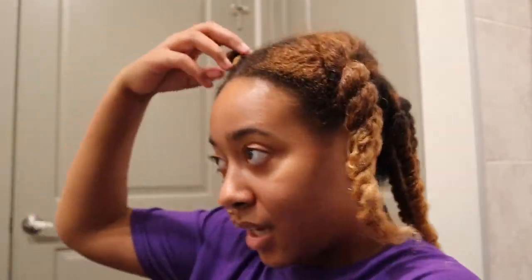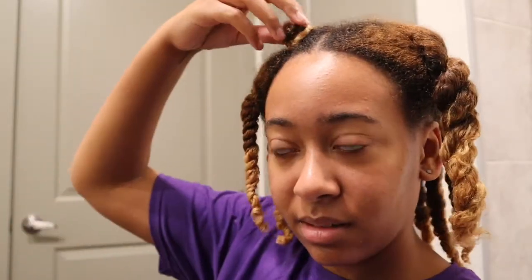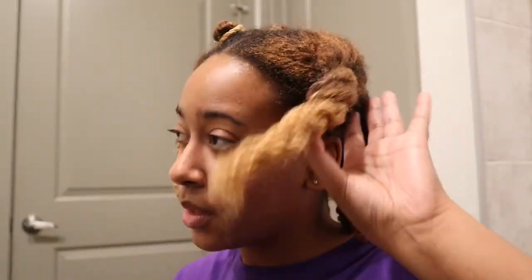Switching the positions for you. So I had to switch the angle of the camera, so I want y'all to get the up close and personal. I had to wrap these 2 in bantu knots because I didn't do them tight enough, and I didn't feel like taking them down, so I feel like this would help secure it a little bit. I'll take them down in a minute, but I just had to do that.